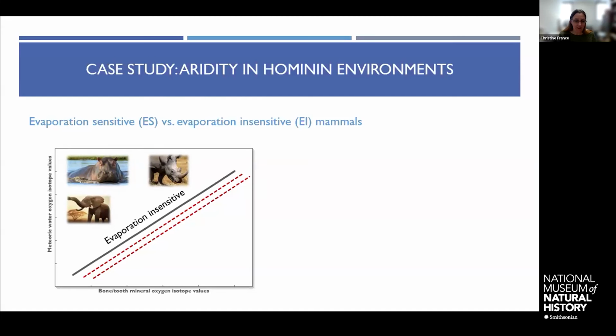What does that mean? It means that their water isotope values that get recorded in their bones don't really change depending on what the aridity is. Why? We're not 100% sure on why that is, but it definitely has something to do with how much they drink, how often they drink, how they're able to store water in their bodies and kind of homogenize these signals. Below the lower dotted line, pictures of a giraffe and wildebeest appear with the text, evaporation sensitive.